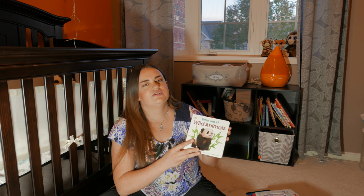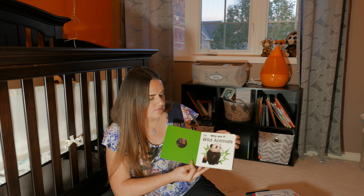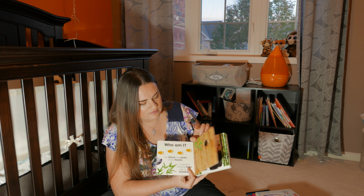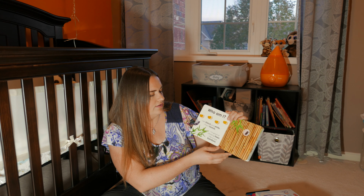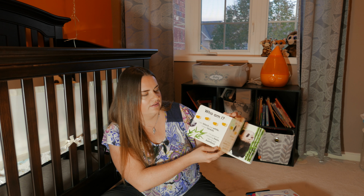Now this book teaches about animals. So this says, Who Am I? Wild Animals. So this book, when you open it up, there's a little bit of a peekaboo going on. So you can say peekaboo, and there's the panda. So this book teaches you about the animal. Like this one here says, Who am I? I'm black and white. I live in forests. I'm good at climbing trees. I like to eat bamboo. So clearly that's a panda.